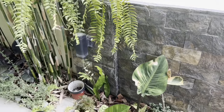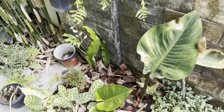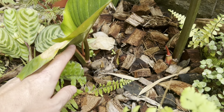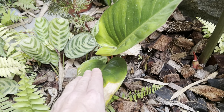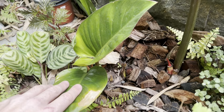So here we had our red Congo, which had an accident. Something fell on it and snapped it, unfortunately, but I just left it in the ground, and as it had a really well-established root system already, I think it's going to grow back quite quickly. So this leaf was the first one that came out. You see it's got a little bit burnt. This area gets a little bit of sun at this time of year.